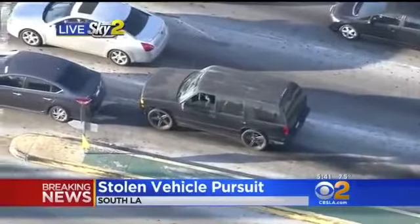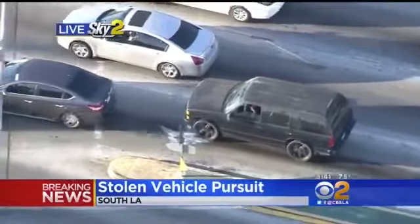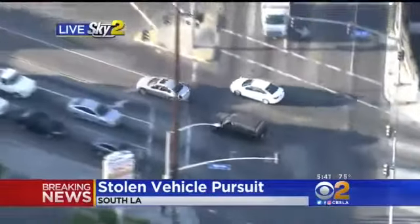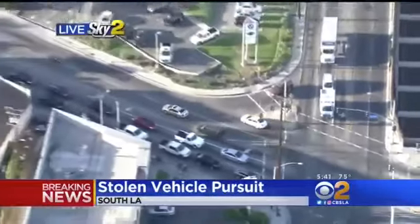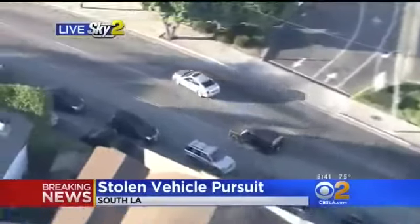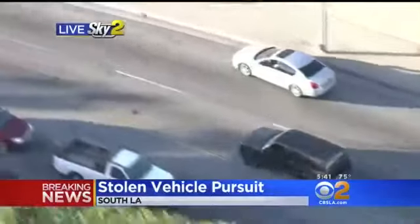We can see him waiting on the light. Yeah, honking his horn, it looks like, pushing his way through. Yep, and there you go. Green light, and then we're back on the move again. Westbound gauge through Alameda, using that center lane, pushing people out of the way.